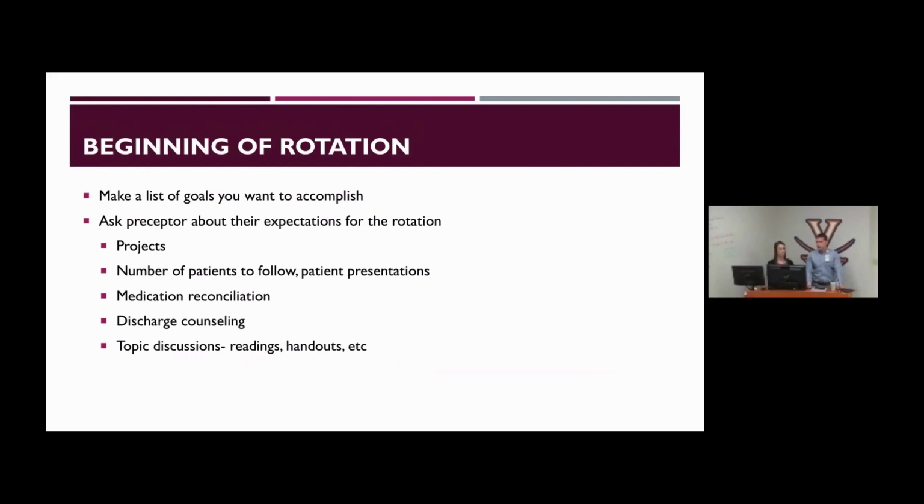Do they want a problem list? If you're in the ICU, sometimes it's by system, so cardiovascular, GI, endo, and stuff like that. So just be clear, and it's always helpful to know that if you have to present a patient ahead of time. And yeah, especially with goals.